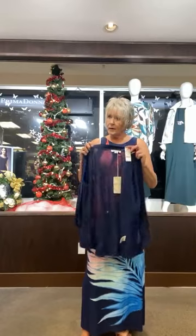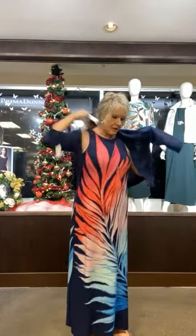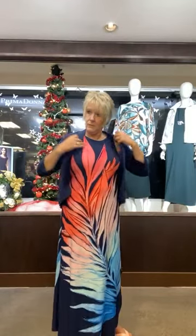And then the Leah cardigan. So far we've got the navy, also Tommy Bahama. That's nice for a little cover up at nighttime or when you're out having dinner or something.